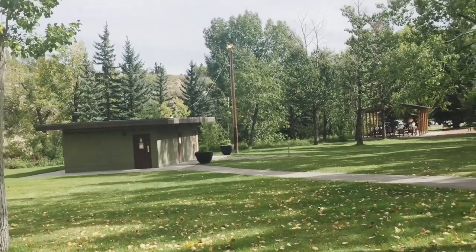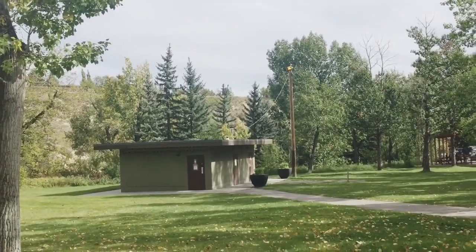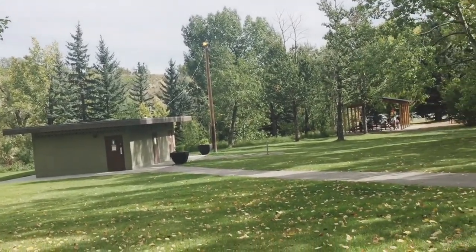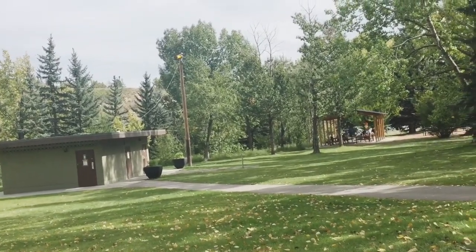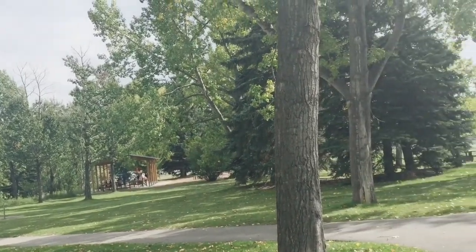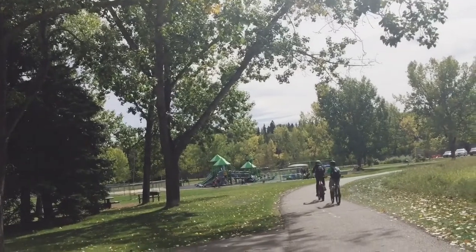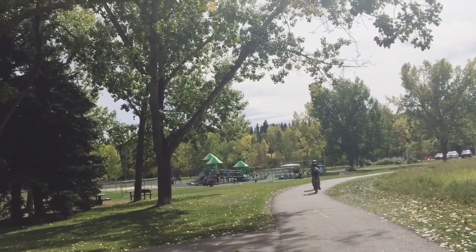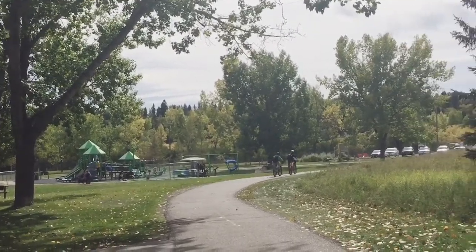Hello guys, let us see this newly opened park, Sandy Beach Park. It was closed last year, but now it's open for children. This is the washroom, and there's a shed there. And here you go, here is a newly renovated park for children. So wonderful.